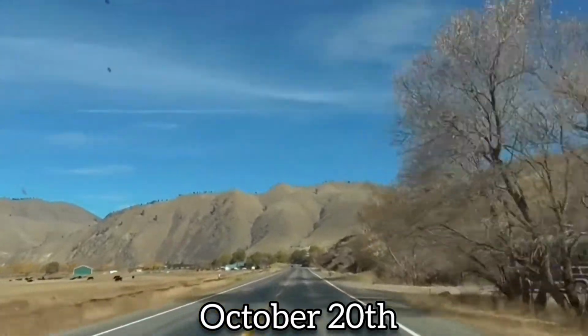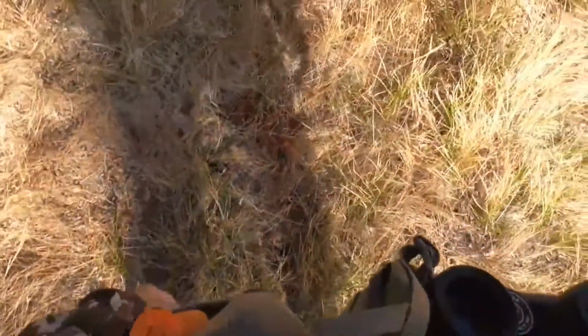After a few days back home, I decided to go out solo and try to notch a tag on an elk.